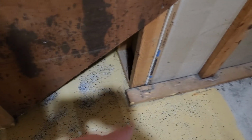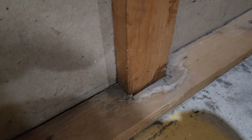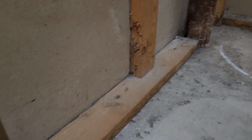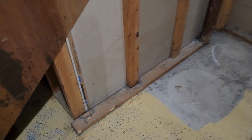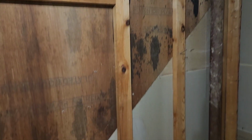First of all, it's short, so this has to come out. This might actually be easier than I thought. He cut that bottom plate around the stud. This one looks like it might actually be on top of the plate, but this one, he cut it and put it around it like a puzzle. And that's not gonna fly with me. So I'm thinking I may have to just basically redo this side right here, which won't be an issue.